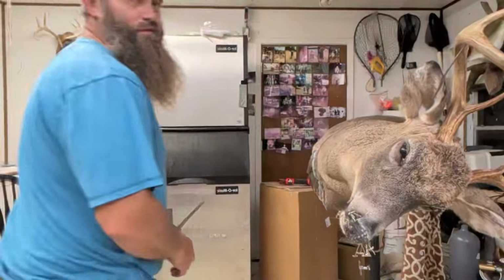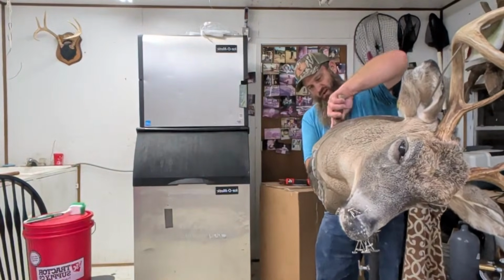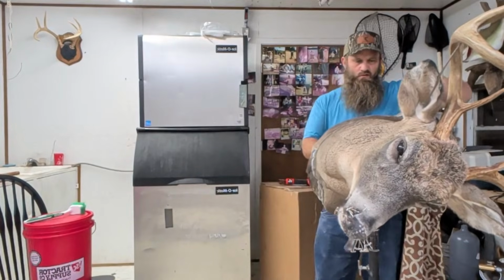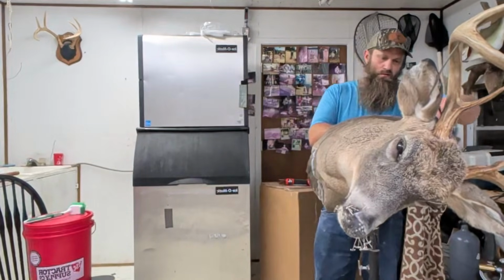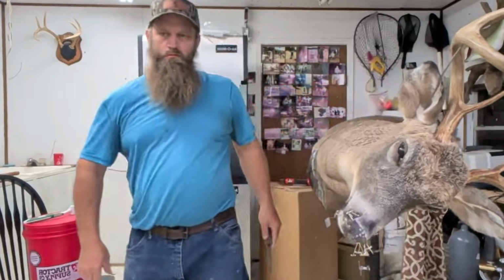We about to wrap this up, y'all. Y'all gonna get to see what the finished, well, it won't be finished, but it'll be in the drying stage. Whitetail deer mount. Taxidermy job.